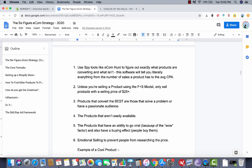And this is something I usually cover on my webinars, which is the product needs to have a wow factor. So when someone looks at the product, they need to be like, oh, wow, that looks unique. That looks interesting. But it shouldn't be a situation where they just look at it and they share it with their friends to see, but don't buy it. You also need to have a buying effect.